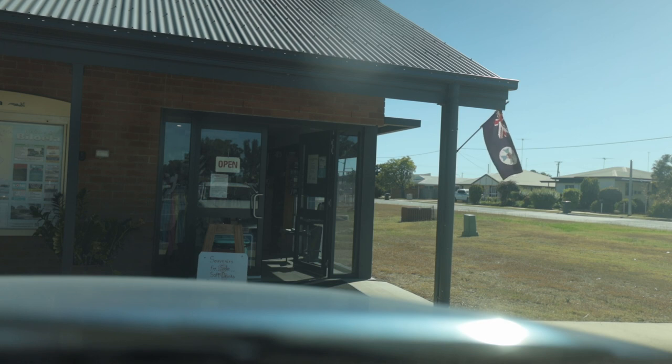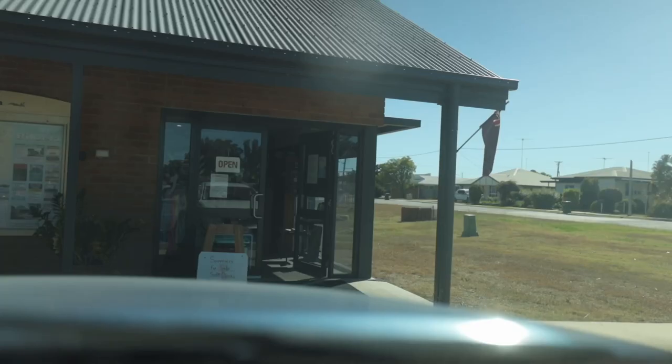You're better off going the other way. Crumber Tops, you're better off. It's closed. Is it closed? Oh, it's closed. Oh, well, it's open again.